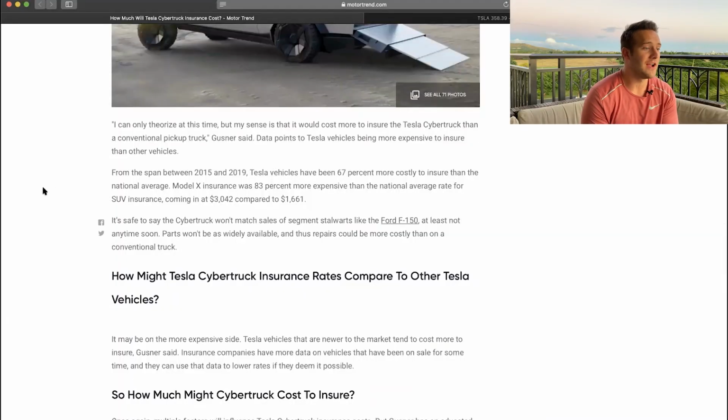she pointed out. Now, you're also probably thinking, how does this compare to other vehicles like other trucks in the market? They go on to say, "I can only theorize at this time, but my sense is that it would cost more to insure the Tesla Cybertruck than a conventional pickup truck. Data points to Tesla vehicles being more expensive to insure than other vehicles. From the span between 2015 and 2019, Tesla vehicles have been 67% more costly to insure than the national average. Model X insurance was 83% more expensive than the national average rate for SUV insurance, coming in at $3,000 compared to $1,661."